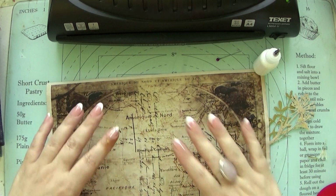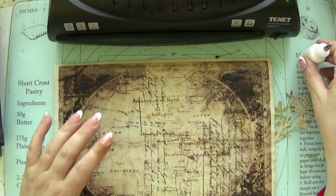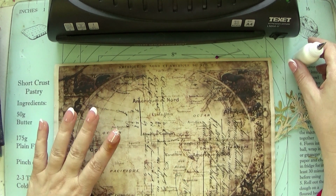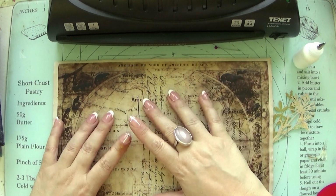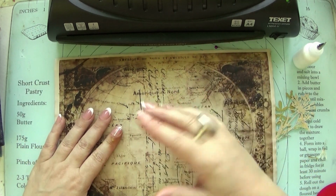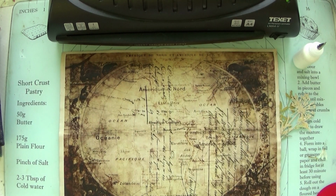And these pages, I think all the printed pages I'm using today came from a Tracy Fox kit. I'm sure it was Eclectica. It was definitely a collaboration with Andrea over at Artimaze. And if I find the link, I will link that below for you guys. Okay, so we have our page sorted.